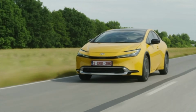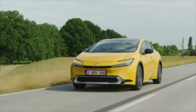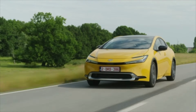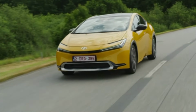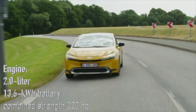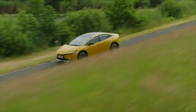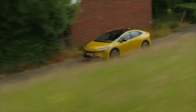Inside, the Prius Prime marries form with function. Although the bold design impacts visibility and there's some cabin noise, it compensates with premium materials and advanced tech. The large touchscreens and digital displays ensure you're both comfortable and in control. Under its hood lies the heart of the Prius Prime's power, a 2.0-liter engine coupled with a 13.6 kilowatt-hour battery, delivering 220 horsepower of combined strength. It's a setup that propels the Prius from standstill to 100 kilometers per hour in just 6.4 seconds.